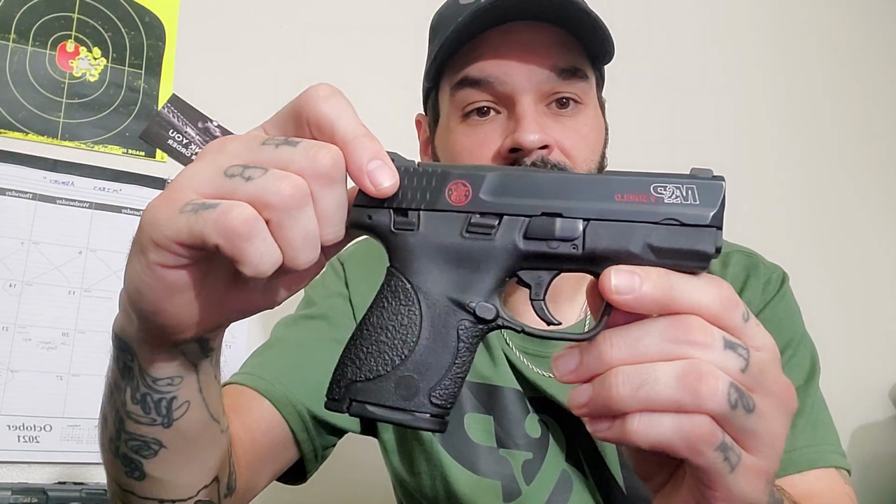It's nice and slim, single stack. It only carries 7 in the magazine. It comes with what they consider an extended mag, but that one only carries 8 rounds, so there's one more round. I also did the color fill on the magazine here.